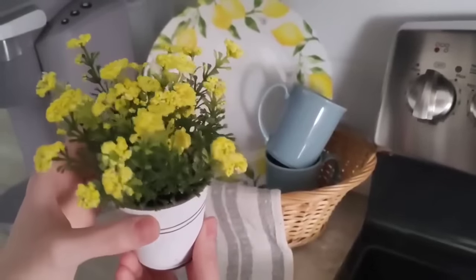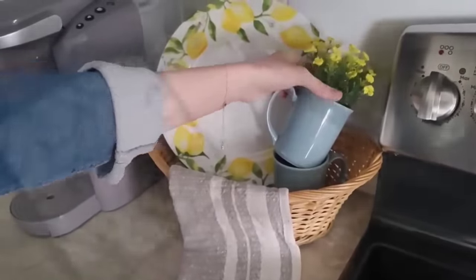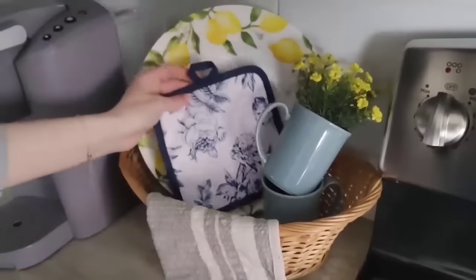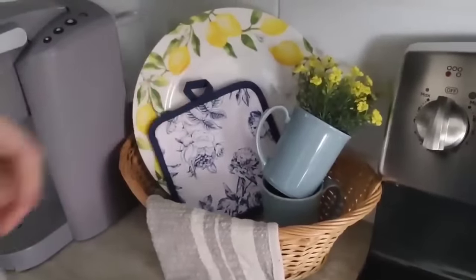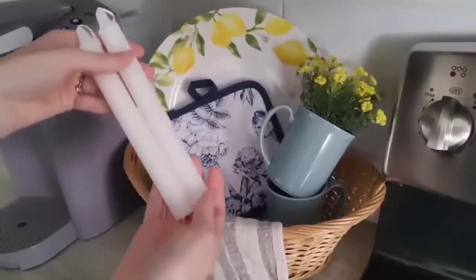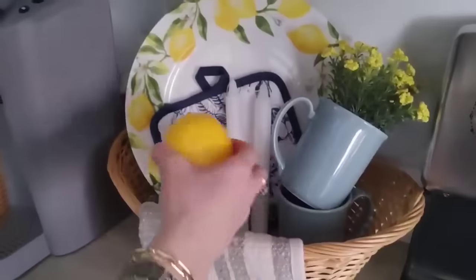These adorable little flowers were from the Dublin Mercantile. I think they're so cute, so I thought I would just tuck them into the mugs. And then I'm going to use one of these little coasters. It was from the Dollar Tree also. Any of the navy and white, that's pretty much all from the Dollar Tree. And then I'm going to go in with some of these candlesticks. And I'm just really trying to layer a lot of pieces in here.